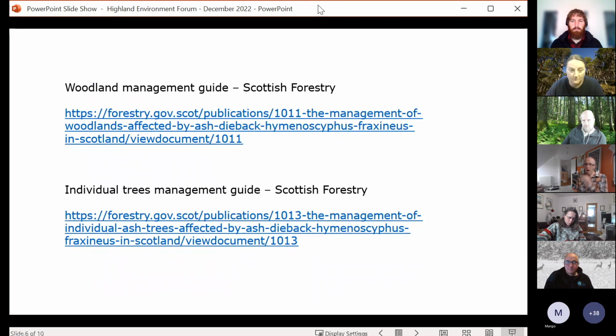And for those that want a lot of detail and get into a long and detailed techie kind of guide, if you're managing your own woodlands, for example, these guides from Scottish Forestry contain a lot of information, and particularly the Woodland Management Guide has a lot on different sorts of soils and woodland types in Scotland, particularly native woodlands, and different species that can fulfill some of the things that ash fulfills in the ecosystem. So that's worth a look.